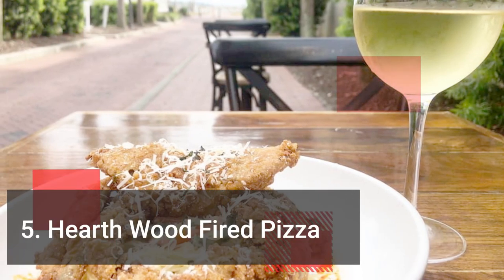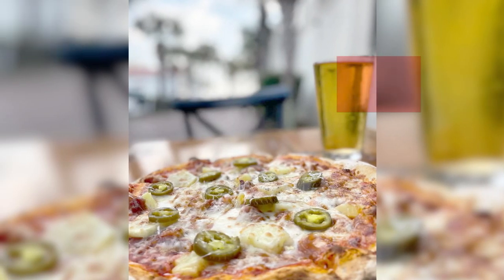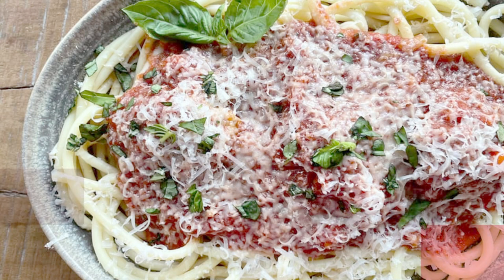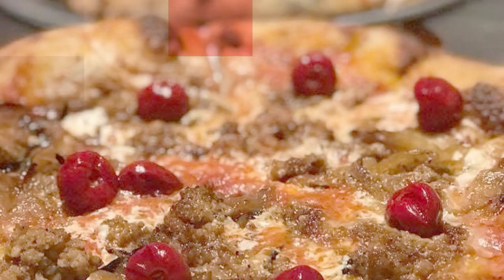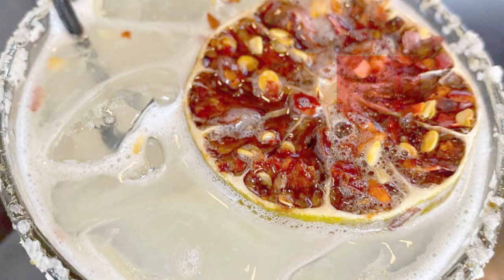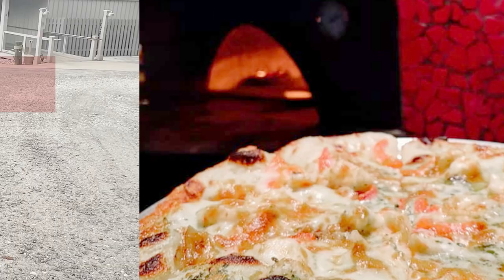Number 5, Hearth Wood Fire Pizza. Rustic-styled Hearth Wood Fire Pizza is located on popular Bay Street and is known for its distinctive and traditional pizzas. Two of my personal favorite pies include the Margherita and the Shroomage. Along with the excellent appetizers like the meat and cheese board, there are also interesting salads, sandwiches such as the Italian Hero, and pasta dishes like the wood-fired lasagna. To top it off, there are also superb wine and beer selections to go along with the great food.